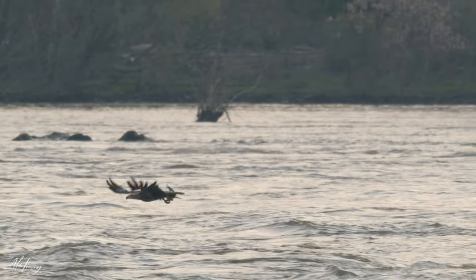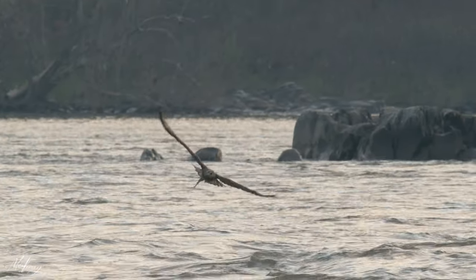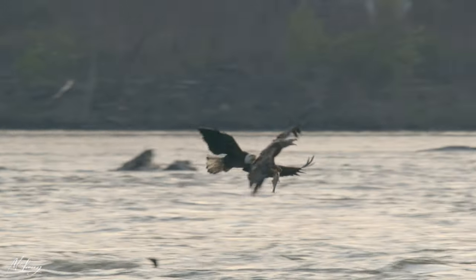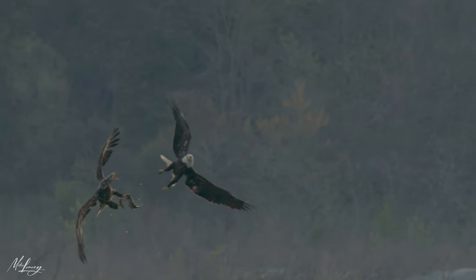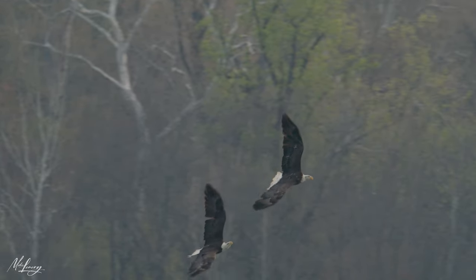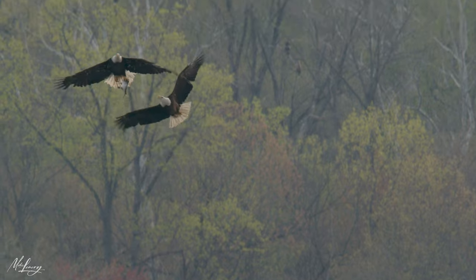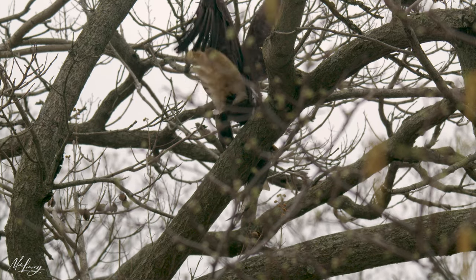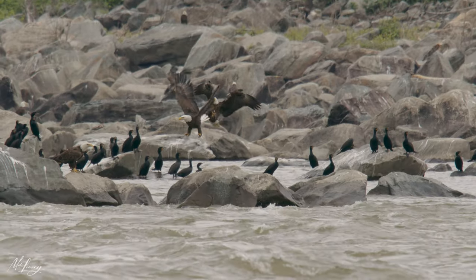I think the more talented eagles quickly learn how to evade other eagles and hold on to the fish as long as possible. It's very important that you protect your fish and watch your back.